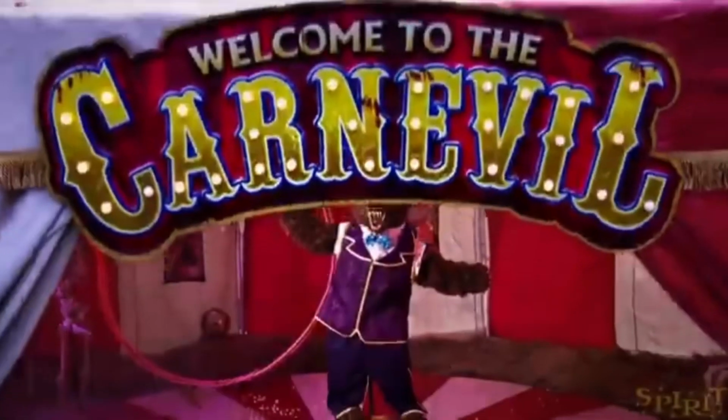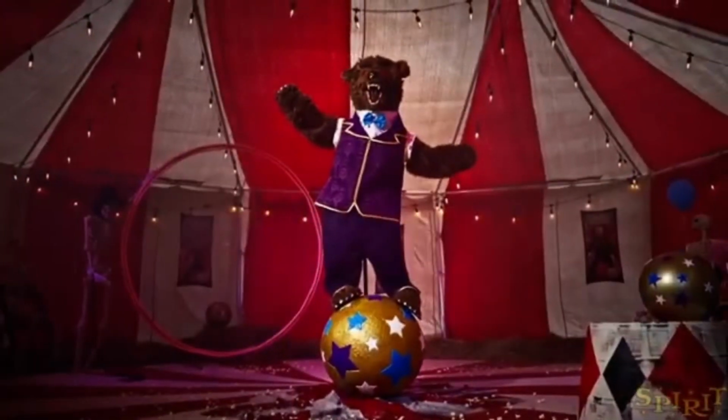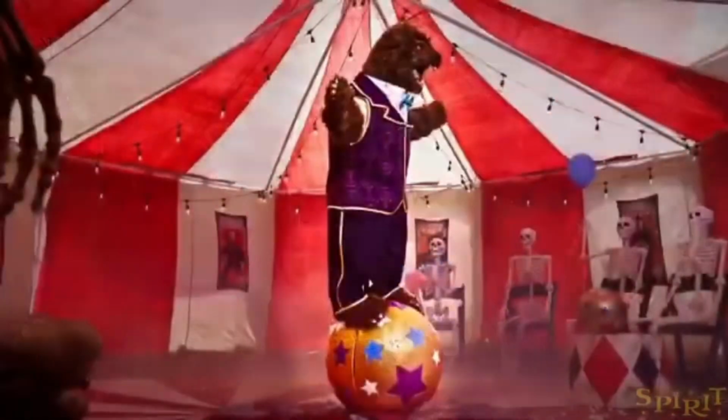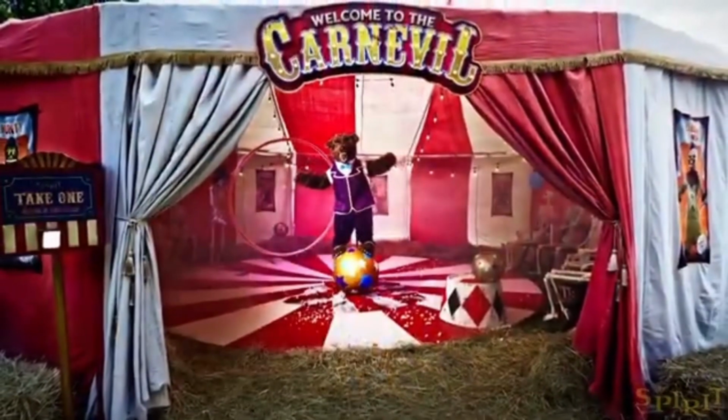But also, he's a bear, and I don't think we've seen a bear animatronic. I don't think we have. But this guy is a really cool prop for a circus theme. Of course, it's a main attraction with a circus theme. But I think he is really, really cool.